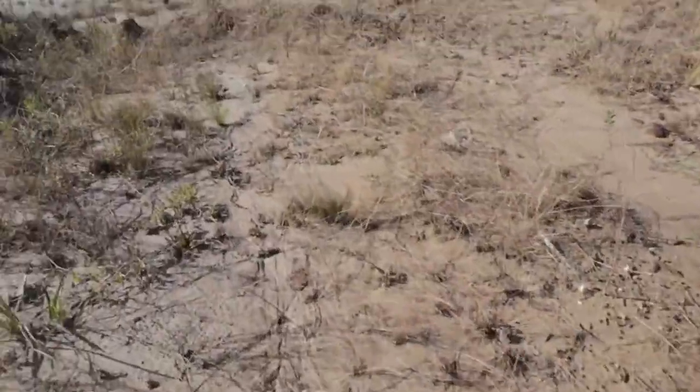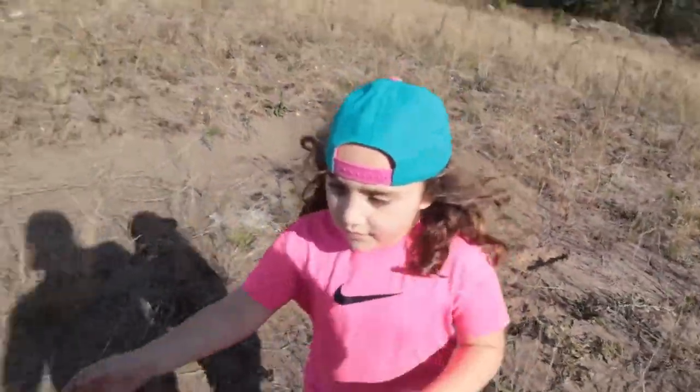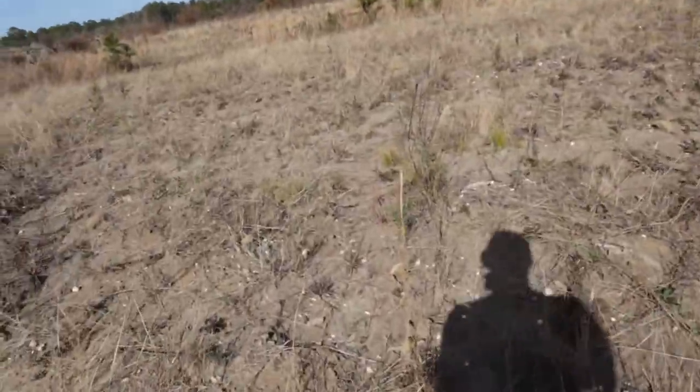All right, now let's walk. Let's take a walk. Let's go see what the pine has to offer. Too many leaves. I ain't got too many leaves. Yes, I do. Like these. All right, yeah. Let's go take a walk. Where you want to go? You want to climb that big dirt hill? Yeah. All right, we're going to climb the big dirt hill.